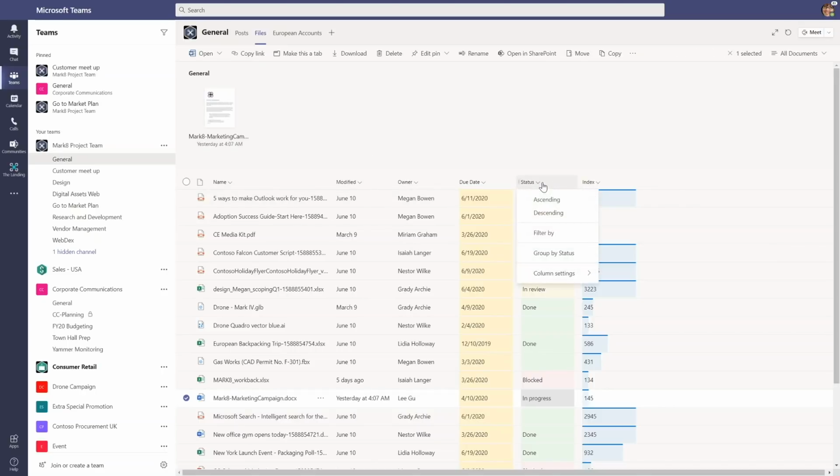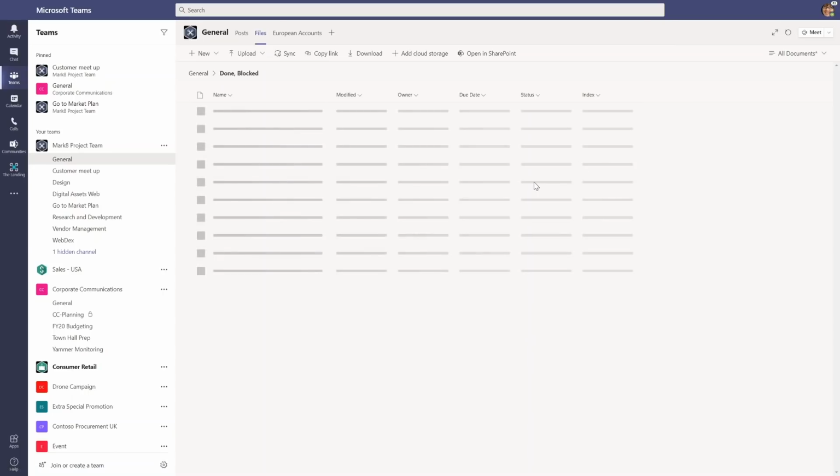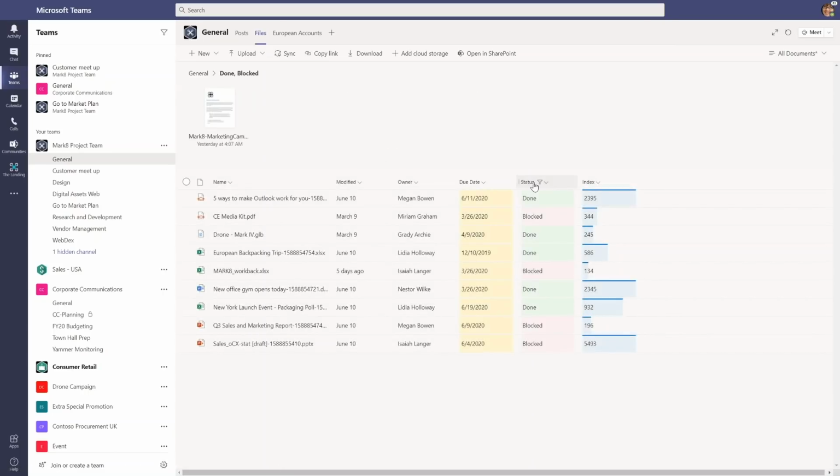I can click on a column and sort them in ascending or descending fashion. I can filter or group by. Let me filter here and pick a couple of different statuses. Click on apply. So very quickly, you're realizing that you get all of the same benefits of the document library now directly hosted inside of Teams. And that is the power of a shared control. And in this case, it's a shared control that was engineered by the OneDrive and SharePoint team.